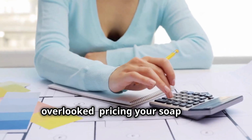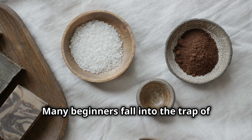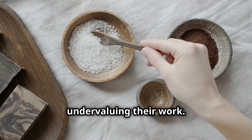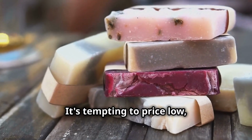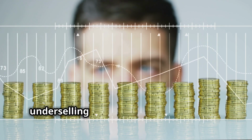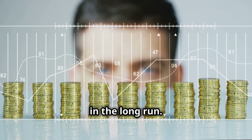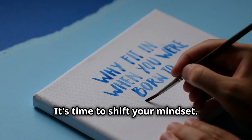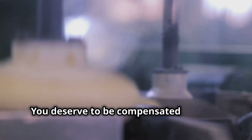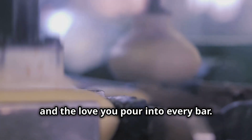Pricing your soap fairly. Many beginners fall into the trap of undervaluing their work. It's tempting to price low, especially when starting. However, underselling yourself can be detrimental in the long run. It's time to shift your mindset. You deserve to be compensated for your hard work, creativity, and the love you pour into every bar.